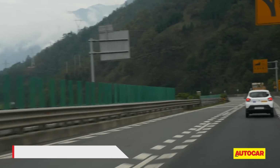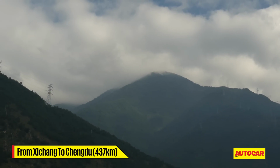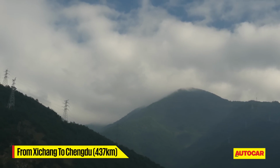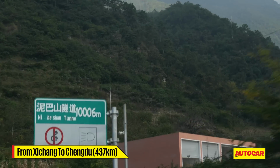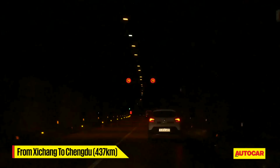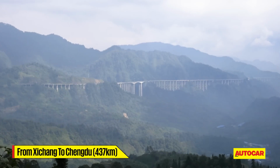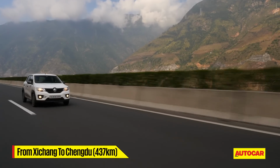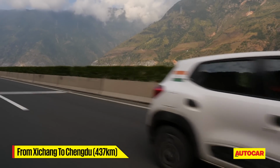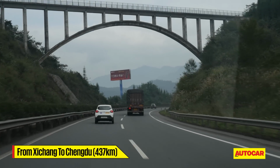The drive to Chengdu the next day was a collection of numbers. Our highway gave us a glimpse of the 24,790 feet tall Gongga Peak. Through another mountain goes the Nibashan Tunnel, an incredible 10 kilometers long. At 181 meters, there's also the world's tallest support pillar for a bridge. And our journey crosses the 5,000 kilometer mark. Thankfully, a day of rest awaits us in Chengdu.